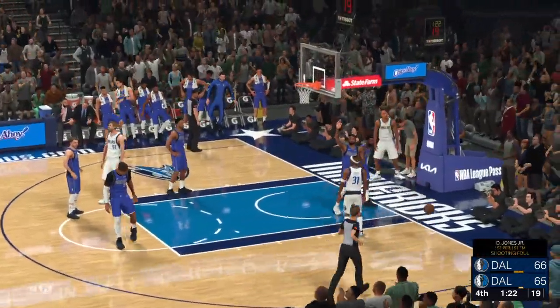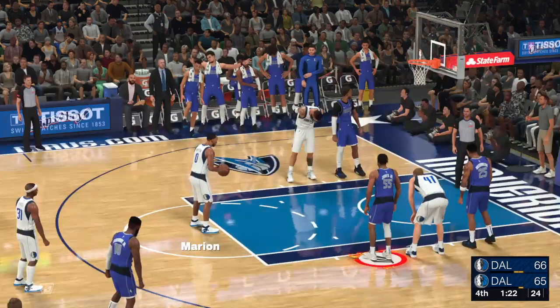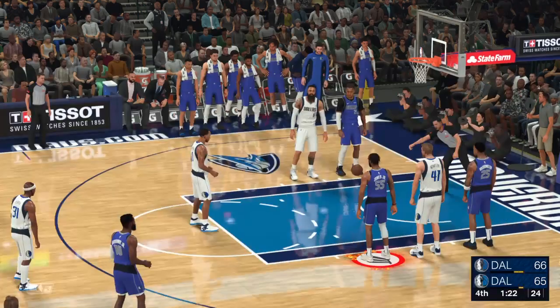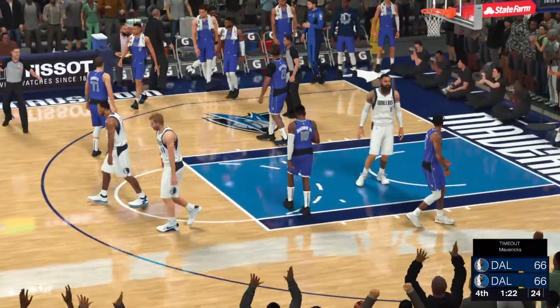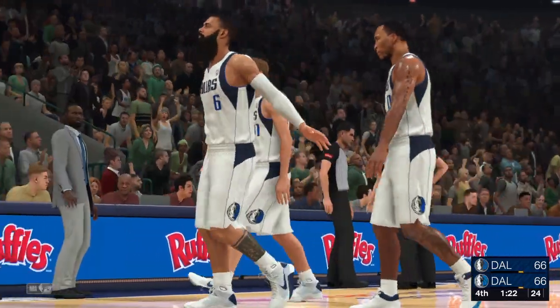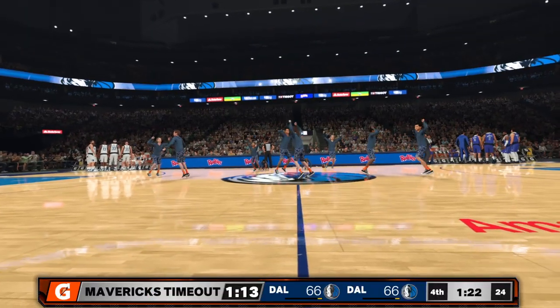And contact on the shot, so he'll be shooting free throws here. Because of his athleticism, Sean Marion is a hard matchup, which is why he's able to draw fouls like he does. And the second of two is good. That ties the game up. He should be in front right now, but he'll be relieved not to have come up totally empty there. Dallas calls timeout. It's tied at 66. 1:21 left in the fourth.